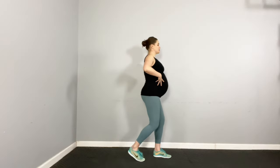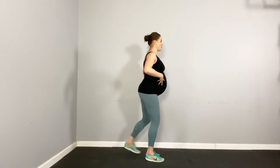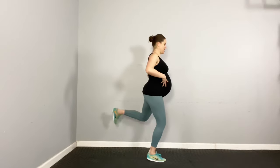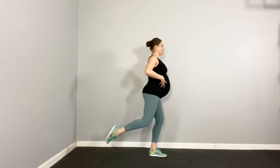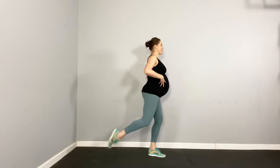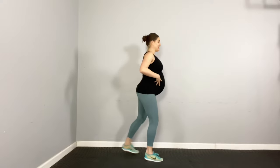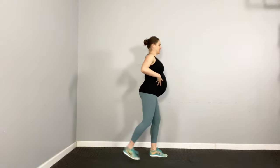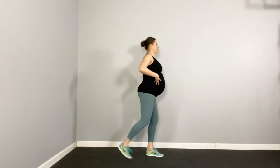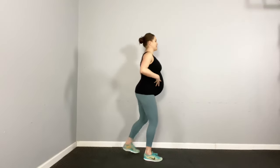Step and squeeze. Now through pointed toe. Pointed toe. Ooh, now you're gonna feel more. Pointed toe up into that calf. Pointed toe as best you can. Now if you're prone to cramps, you may want to just stick with the flat foot because that can be intense. Step and step and point step. One more time each side. Last time, step. And now just go back to stepping.